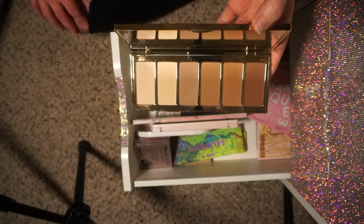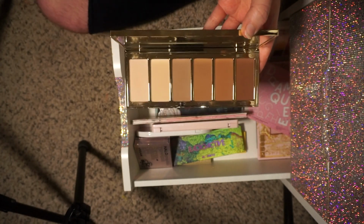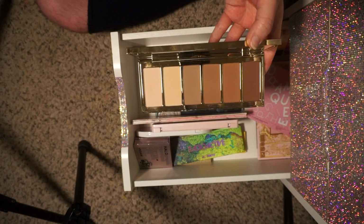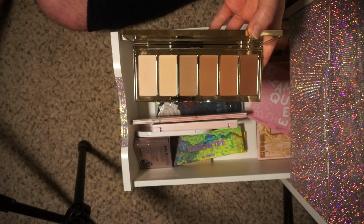I wanted this palette so bad when it first launched, and then it relaunched. They did a re-release. I don't know if they just had extras, but it came back into stock at Sephora. It was in stores. It was a Black Friday thing.